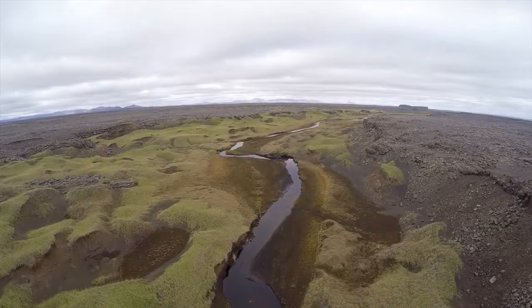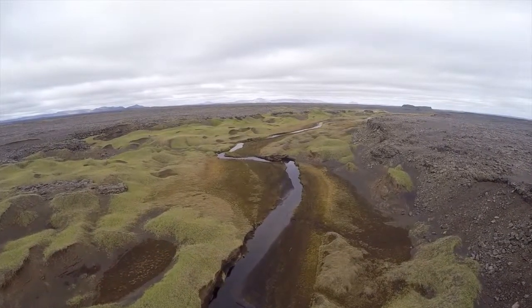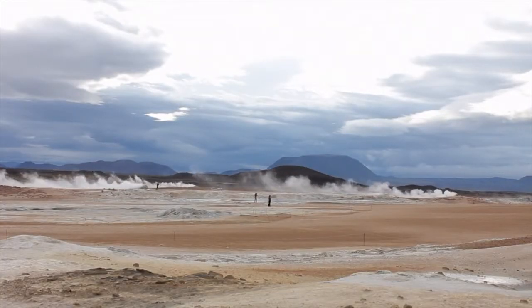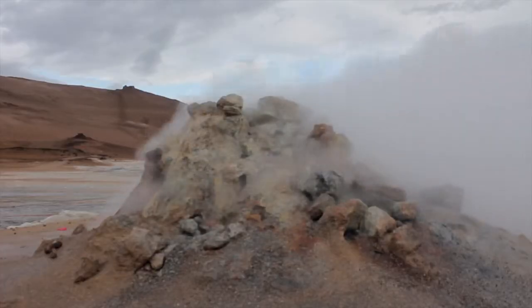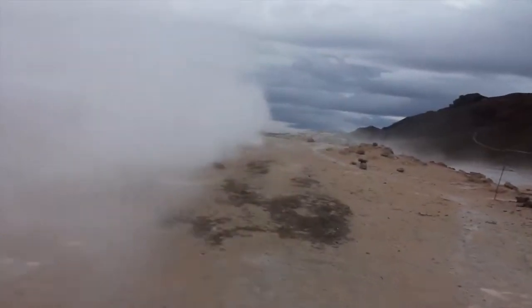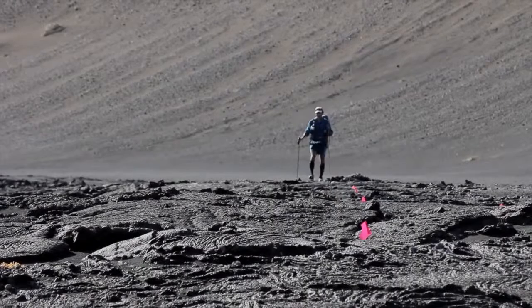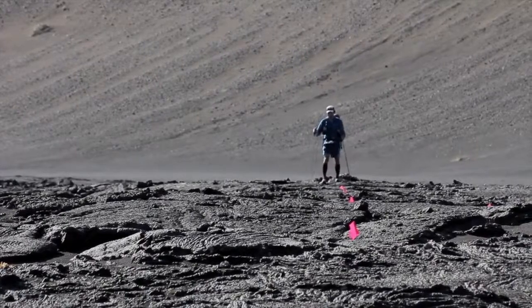Just a few degrees south of the Arctic Circle, Iceland is known as the land of fire and ice. This alien landscape is the stage for an event that will take some of the world's top ultramarathon runners through a region of glaciers, black volcanic ash fields, boiling mud pools, and towering sand dunes. This is the Fire and Ice Ultra.